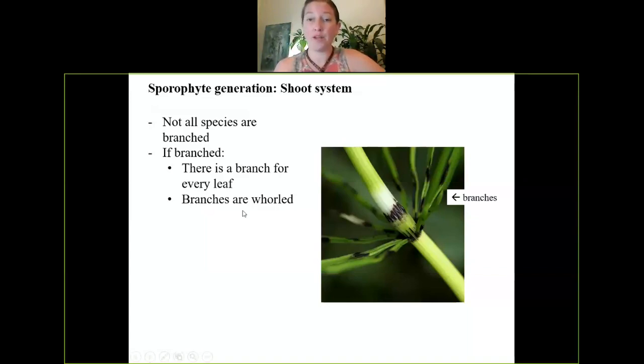If they are branched, there will be a branch for every leaf. And the branches are whorled. Remember, we learned about opposite, alternate, whorled. So the leaves here are whorled, and if there are branches, there'll be a branch for each leaf. And so the branches are whorled too.